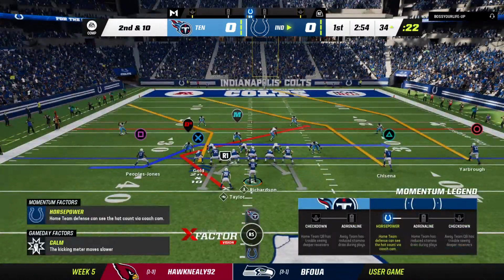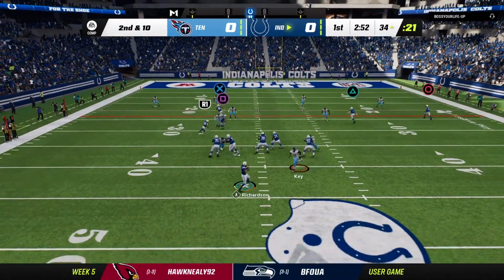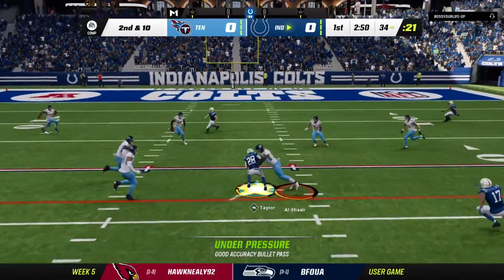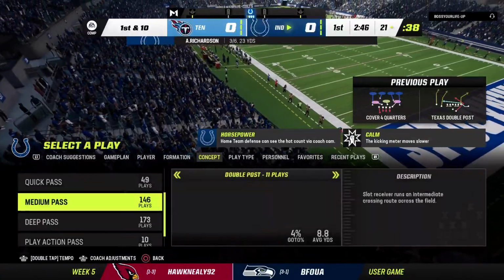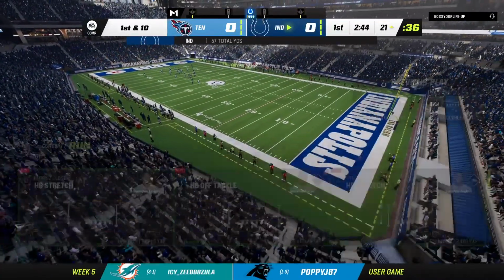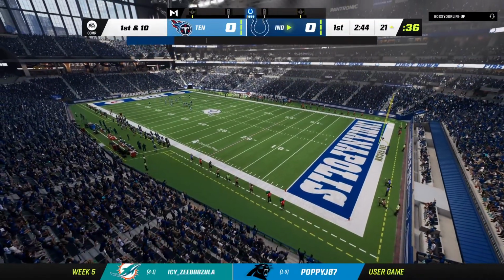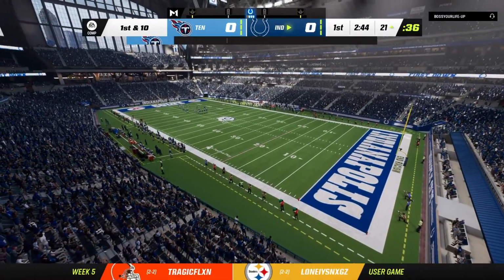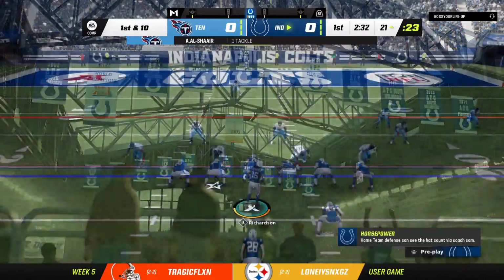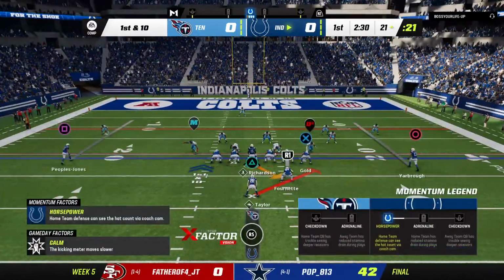Richardson now on 2nd down. Over the middle, complete. It's Taylor. And he's going to have another first down as the tackle's made at the Titans' 21. Indianapolis moving the chains there on a gain of 12. Well, they'll use him a lot out of the backfield. He had 5 catches a week ago, and he makes another catch here for good yardage.